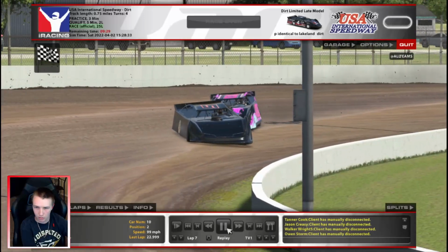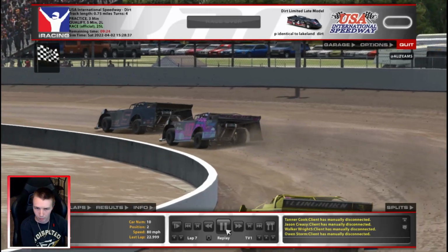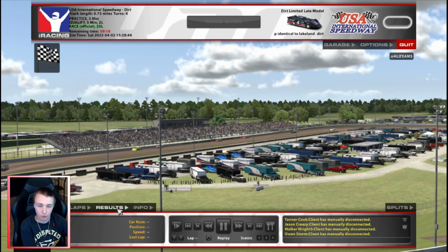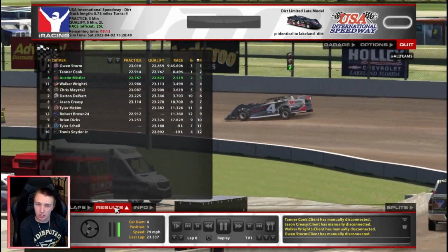Where is it at? It's going to turn 3, because it said he was 19 laps down. I don't think he finished this lap. Maybe he did? Nope. Right off turn 4 there. So that's unfortunate for him. Didn't even notice it for a few laps, I don't think. But fun race. I'm happy with how we did. Just screwed up in the beginning.